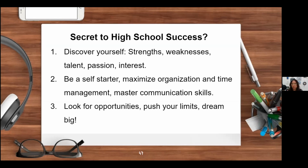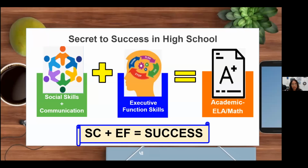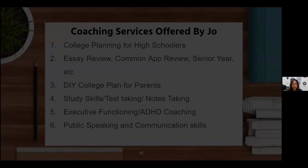Push yourself. Okay, so this is my formula. Social plus communication skills plus executive functioning. I mean, it's not just my formula. It's a proven formula. Actually increases your academic growth as well.